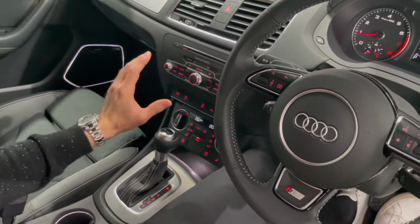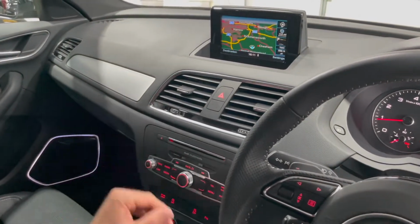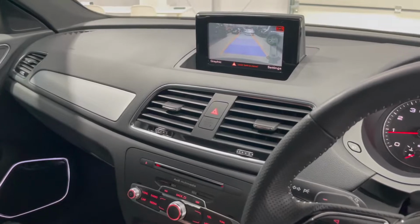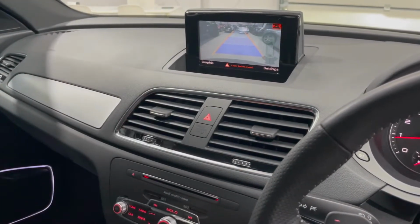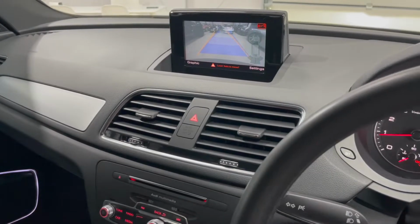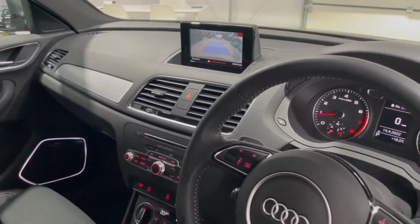The car has satellite navigation as well, which is very nice. If I just click the map button there, that should bring all the map up in front of you. And of course, what we mentioned earlier, the reverse camera. That will come up now, as you can see there, and you've got a little dynamic display here which obviously works in conjunction with the parking sensors, so you get to see anything that's close to proximity. It'll be there, but obviously you've got your adjustable lines on the camera as well, so really helpful in a car like this. Very helpful indeed.